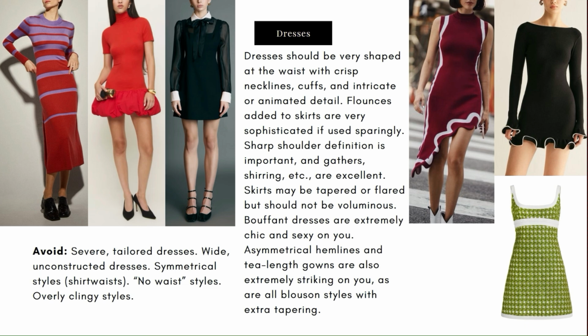To the right is that high neckline dress, asymmetrical shaping, very highly contrasted white detail that adds trim. All of these things creating a very fun dynamic dress that would look great on a soft gamine, very fitted, great shape. And then that black dress, again, I love the shape of it.